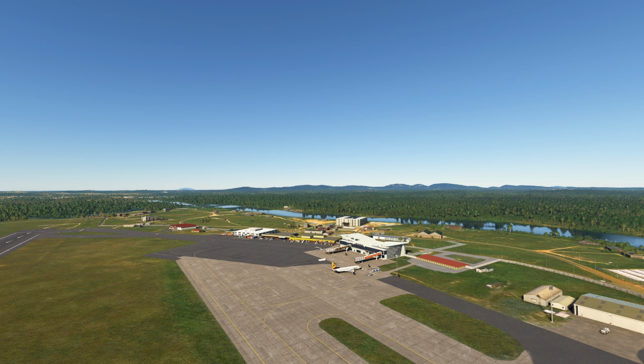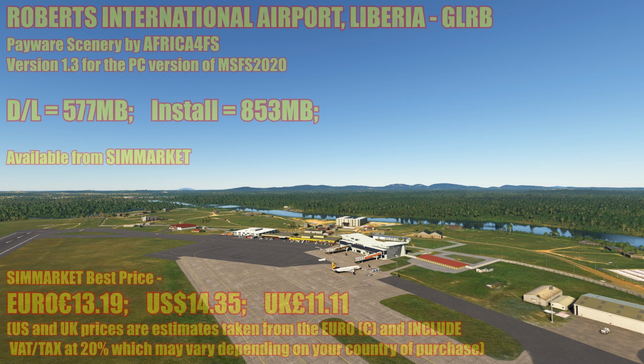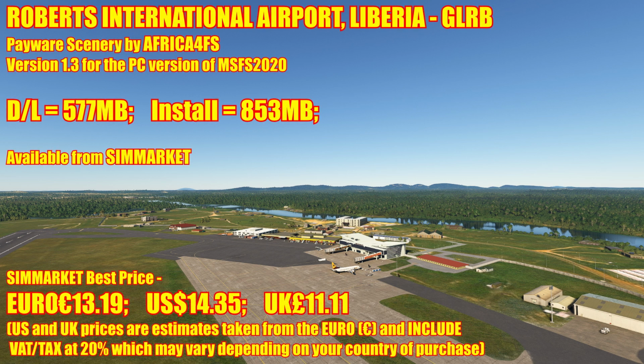We're still in Africa, and today we're looking at Roberts International Airport in the state of Liberia. Golf Lima Romeo Bravo. This is a payware scenery by AFRICA4FS, and you're looking at the current version 1.3 for the PC version of Flight Simulator 2020. There is a version available for Flight Sim 2024 as well.